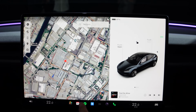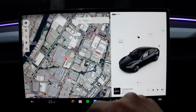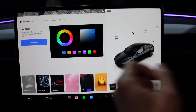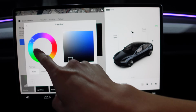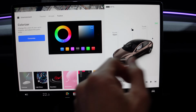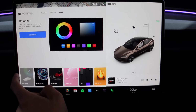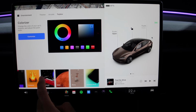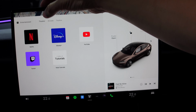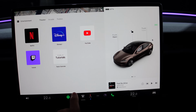Okay, so let's have a look. It looks similar, this screen here, navigation-wise. That's the same I think. We've got the toy box colorizer. We saw that before, someone else doing this to change the color of the car. And can we customize the... No, not from here. So we'll find out where the RGB lighting is for customizing that. So theater is the same, arcade is the same, I think. Yep, all the cars are still there. Yep, that's the same.